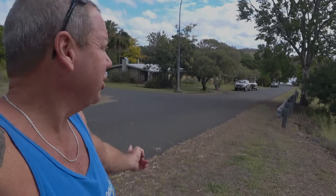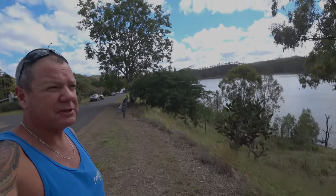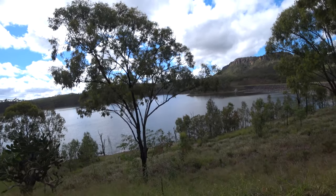Just come around the other side of the dam here, and there's cottages that you can rent out, and what a beautiful spot. There's fishing, skiing, and a view like that.